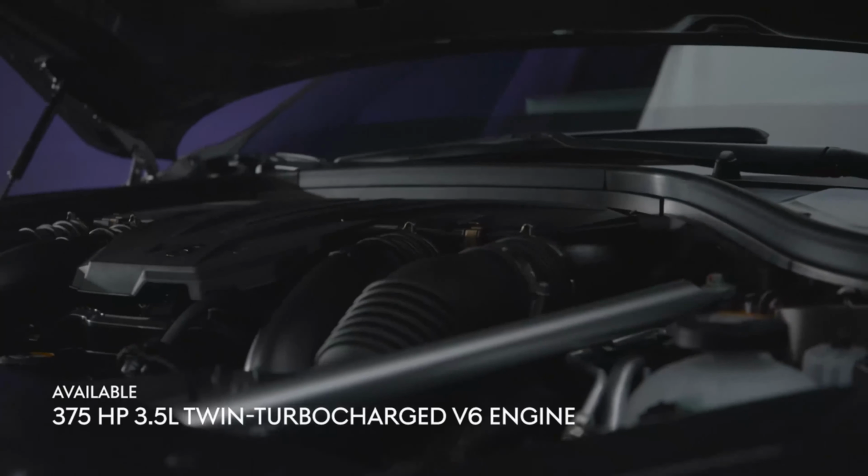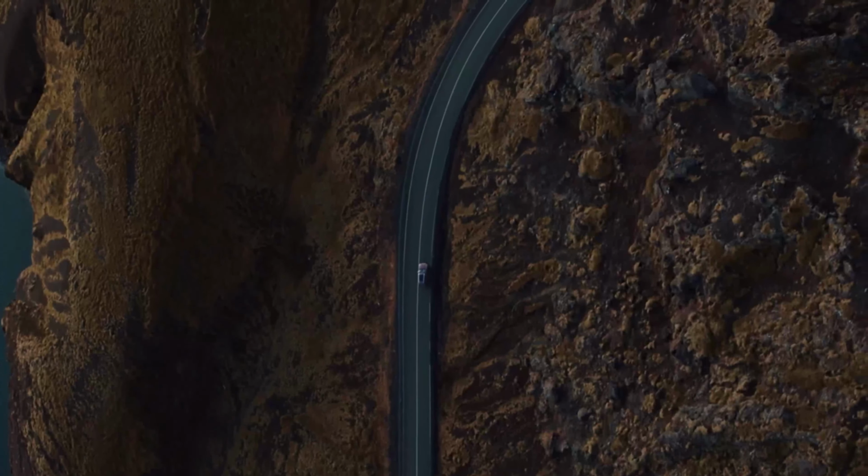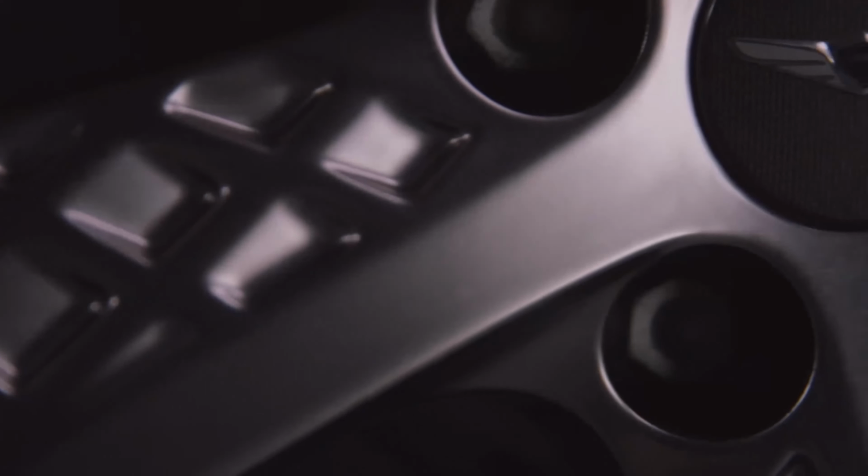Electronically controlled suspension with road preview utilizes front and rear cameras to analyze road surfaces and adjusts suspension on the fly to optimize comfort and minimize impact. An electronic limited slip differential minimizes wheel spin and maximizes grip, keeping your GV70 firmly planted on the road. And standard all-wheel drive sends power to all 4 wheels for optimal traction and control.